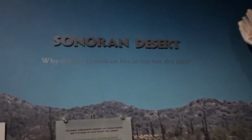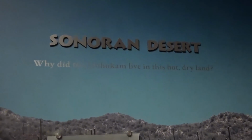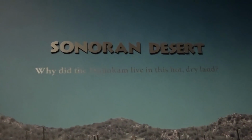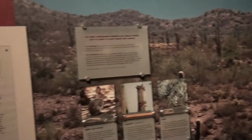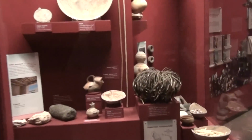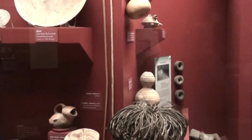This is a picture of the Sonoran Desert. Why did the Hohokam live in hot, dry land? Well, come here and find out. It's a pretty cool museum. Desert oasis. Here's the beautiful pottery.